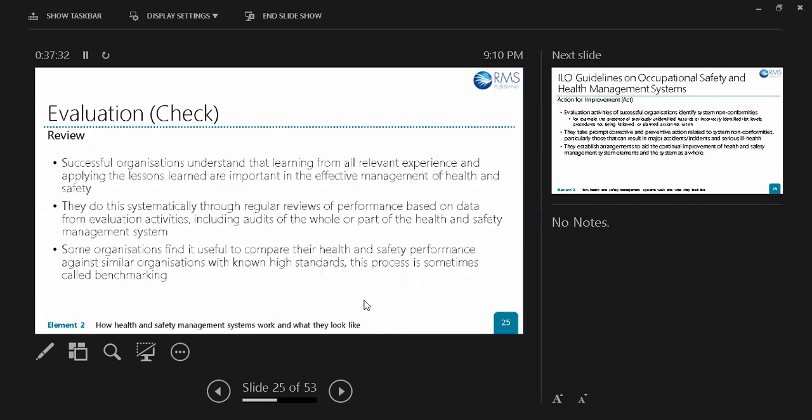And then in evaluation, successful organizations review, understand the learning from all relevant experience, and apply the lessons learned, which are important in the effective management of health and safety. They do this systematically through regular reviews of performance based on data from evaluation activities, including audits of the whole or part of the health and safety management system. Some organizations find it useful to compare their health and safety performance against similar organizations with known high standards. This process is sometimes called benchmarking.